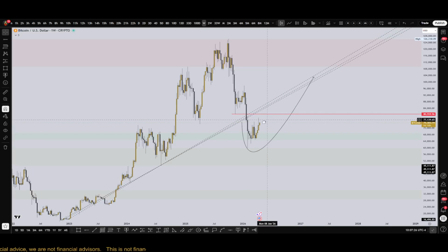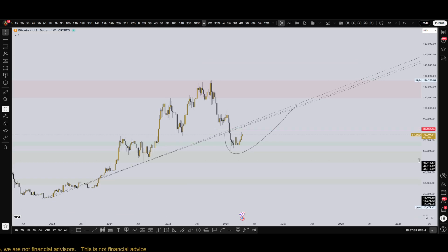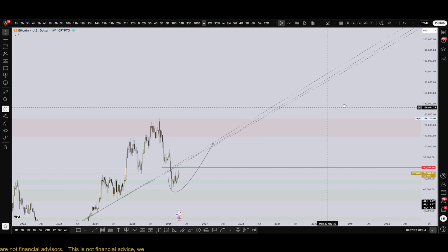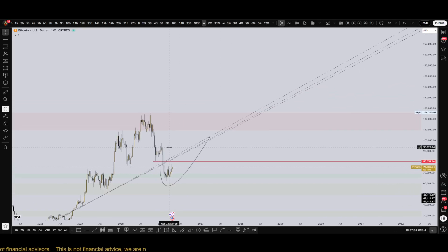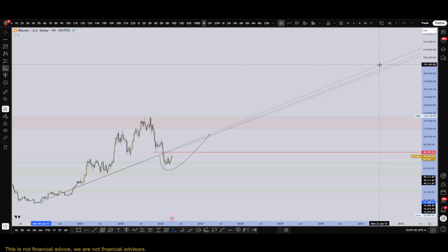So I think that it's very, very likely that the next time that we approach these trend lines, we need to consider these as dynamic levels of resistance. And because it's going to be resistance, I think that we are going to be seeing another leg to the downside.